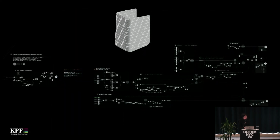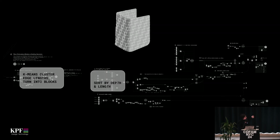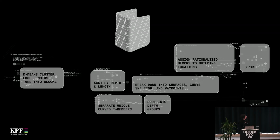So this is what the process looked like. First, we did some k-means clustering to get the edge lengths and turn those clustered edge lengths into basically consistent building pieces. Sorted those by depth and length, broke that down into surfaces, curves, skeletons, and waypoints, and then we just took those and assigned those back to their position on the building, and then exported it.